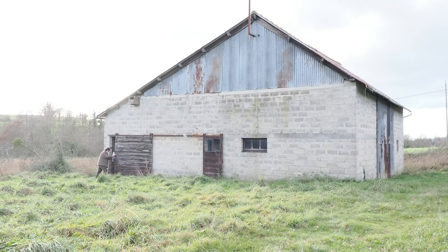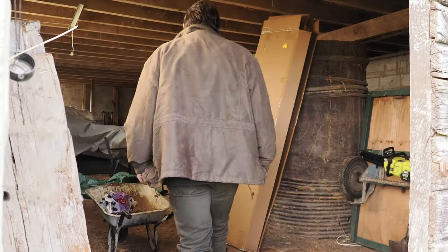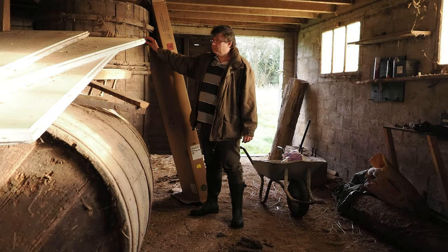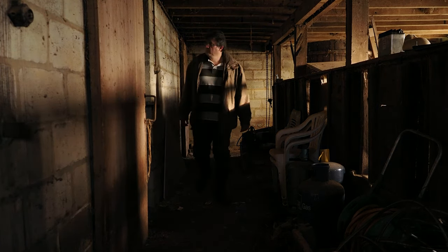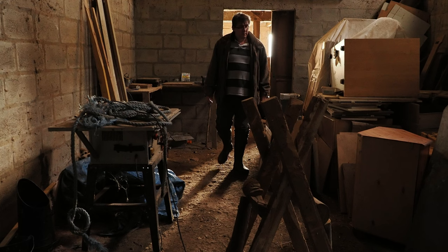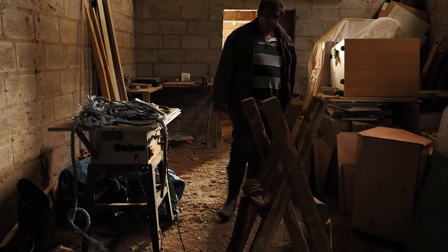Let's have a look at what we can find inside the barn. Obviously everything is full of old stuff, old barrels, old wood. The floor is covered with layers of cow poop and other things, I don't know what. Even the corridor is lined with old equipment, gas bottles, lawn chairs, whatever. And here in the main area, there are old kitchen parts and an old table saw with an English plug of all things.